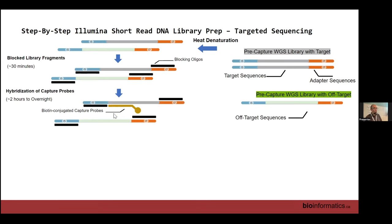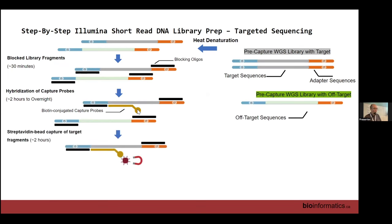This normally would take about 2 hours at the quickest, but sometimes people hybridize overnight to get the maximum capture possible. As you can see, the capture probe is a single-stranded DNA probe. It does have something attached to it, which is usually a biotin molecule, because it is using the biotin-streptavidin interaction for the purification step. So that's actually what you get.